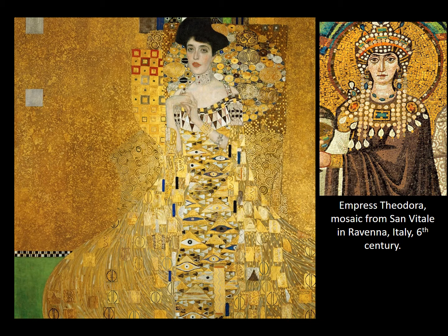This one in particular is a wonderful comparison, and it's an image of the Byzantine Empress Theodora in the Church of San Vitale. And Klimt was obviously struck by this image. Now, again, remember the Art Nouveau and Secession artists were very interested in the mixing of the arts, in arts and craft. And so mosaic was something that would have been very appealing to Klimt.